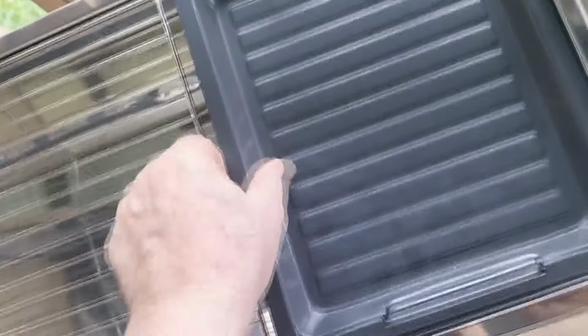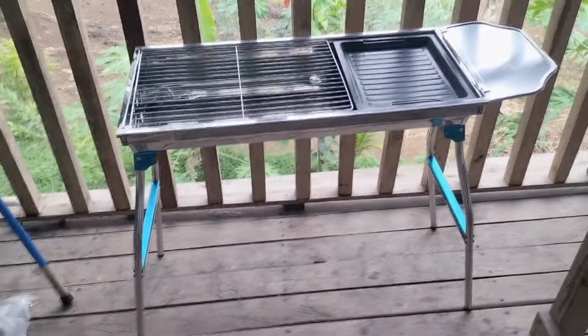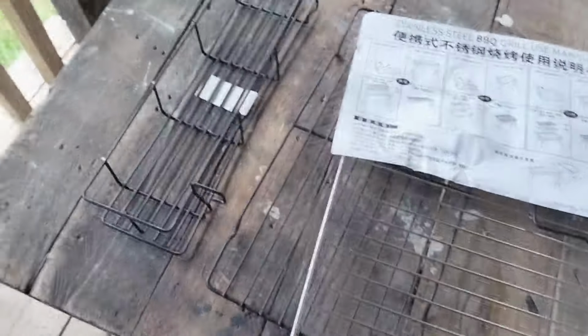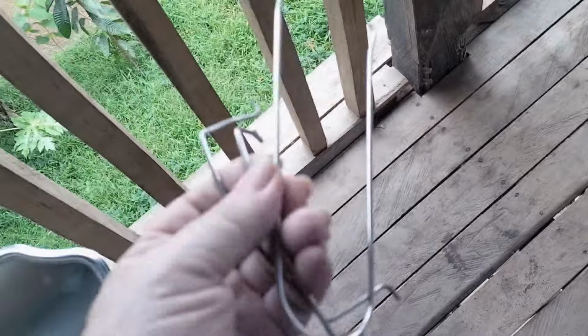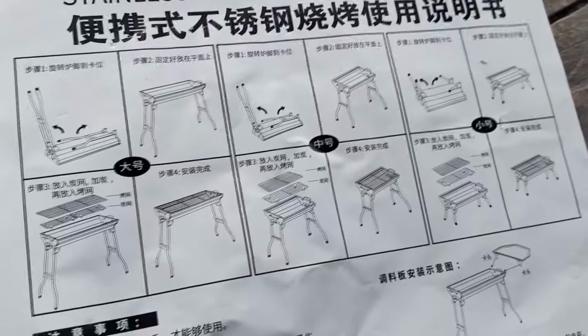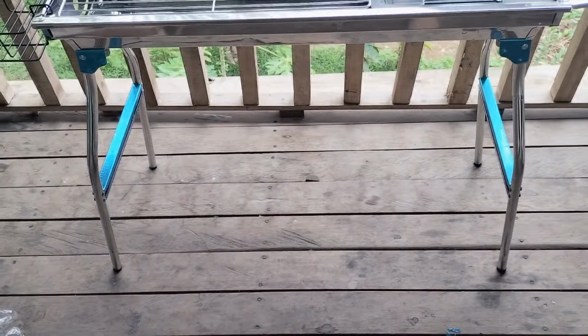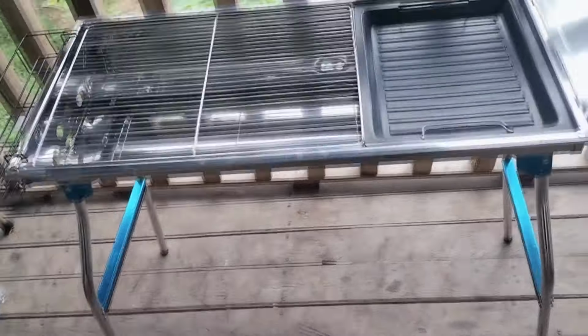Another version. Take this off and put this on. Okay, not bad. There's a few more accessories, I don't know exactly, but it's okay. Don't ask me where this goes because it doesn't tell you. We'll figure it out. Probably put a little shelf across here. I'll see what I've got. Yeah, that'd be good. All ready to cook. Ran out just now.